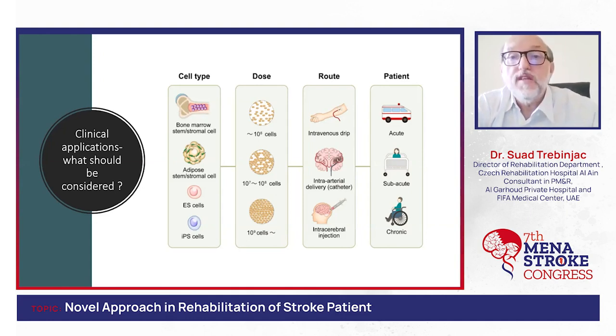The next question is the route of application. They can be delivered in different ways: intravenous, intra-arterial, or directly to the brain. Still, we don't have scientific evidence which of these methods is the most efficient. And finally, very important is proper selection of the patient. Obviously, not all stroke patients are eligible for the cells, and not all of them will respond favorably. They can be used in acute, subacute or chronic cases, and where they are the most efficient has to be explored in the future.